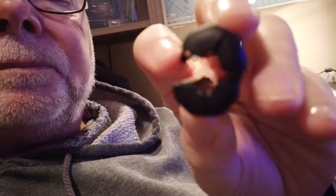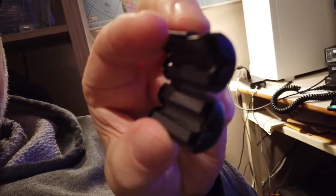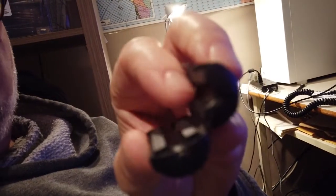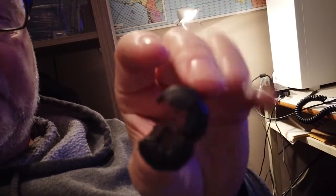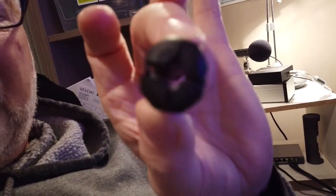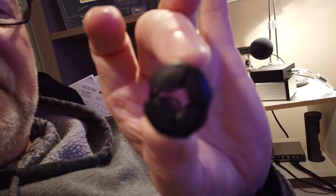So these cores are very handy because I bought several different sizes of them about a year ago. And what you can do with these cores is, if you see, they actually can open and close. And they've got inside a little channel that is about the right size for a wire. So what you can basically do is take one of these cores and close it around the wire. You can see right through it there.